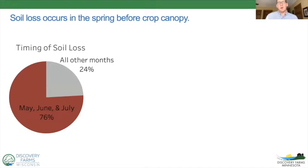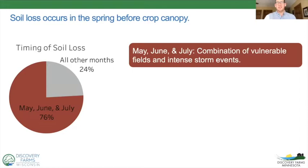If we're looking at how to manage soil loss, it's really imperative to understand the timing of soil loss. 76% of our soil loss that we've monitored in our programs has been in the May, June, and July time period. And this is that combination of vulnerable soils, right? Limited soil cover until our annual crop establishes a canopy, combined with increasingly intense storm events.